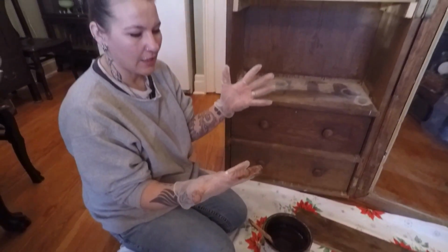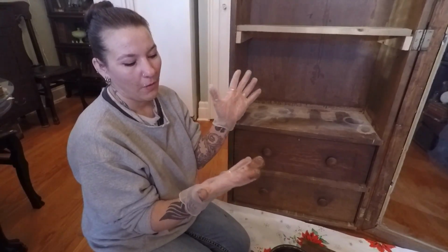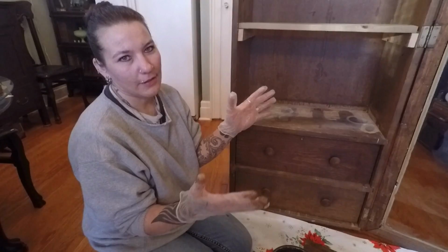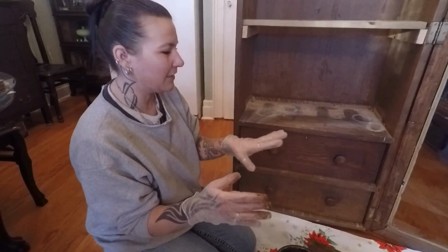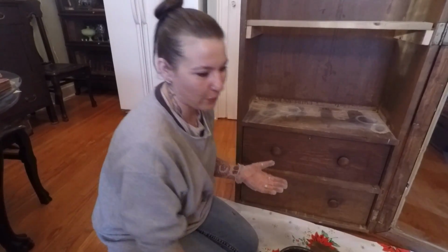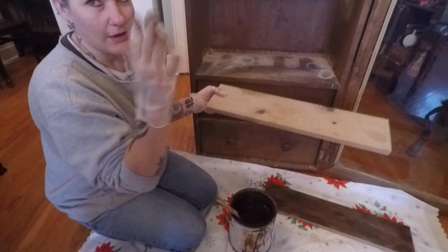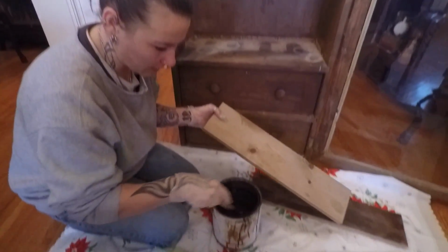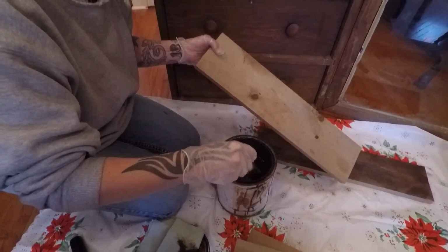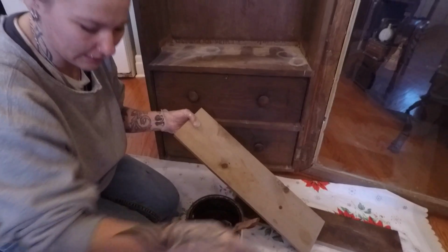If you're gonna do a lot of staining, or even a small amount of staining, I recommend these gloves. I bought the last box at a garage sale. If you want to save your hands, when you get stain under your nails, it stays there for a long time. And if it's brown, it just looks like your nails are all dirty, so I highly recommend these gloves. They're just disposable. Also with stain, you want to stir it every so often, just to keep it nice and mixed.